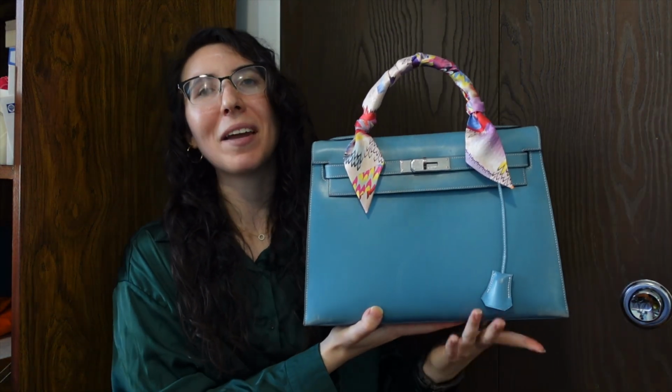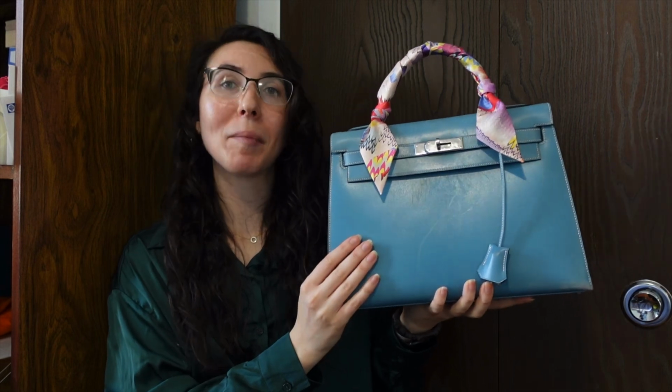The third bag I want to talk to you about today is not necessarily special. Well, I mean, it is special. I think that all these bags are special, and this bag is quite special, but it's not necessarily unique in what it is, but it is unique for what it is. Let me show you, and then I will explain. So it's this one. This is my Kelly Sellier 32 in Box calf in Blue Jean.